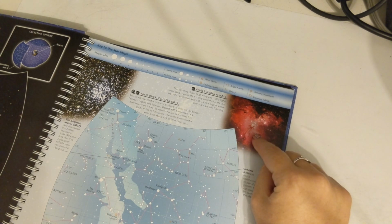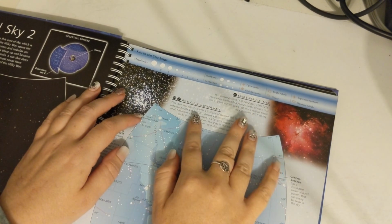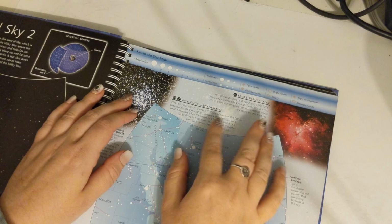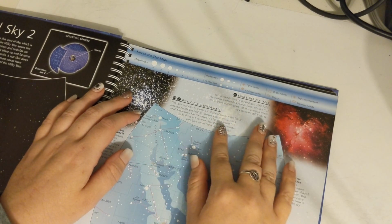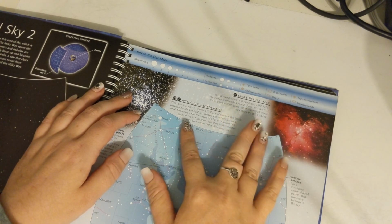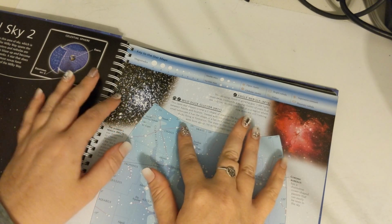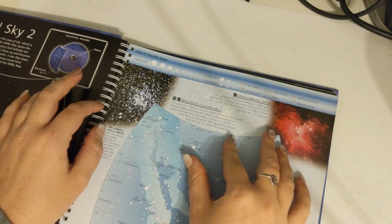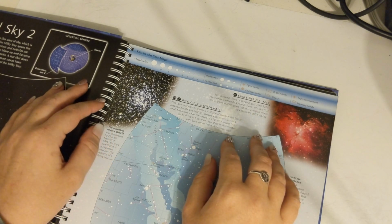Let's see. 12. I'll find it. Let me read some more. The Wild Duck Cluster, or M11. This open star cluster is near a C shape of stars on the border between Aquila and Scutum. Viewed with binoculars or a small telescope, it has the shape of a fan or V, rather like ducks flying in formation. The stars in this cluster were born about 150 million years ago.